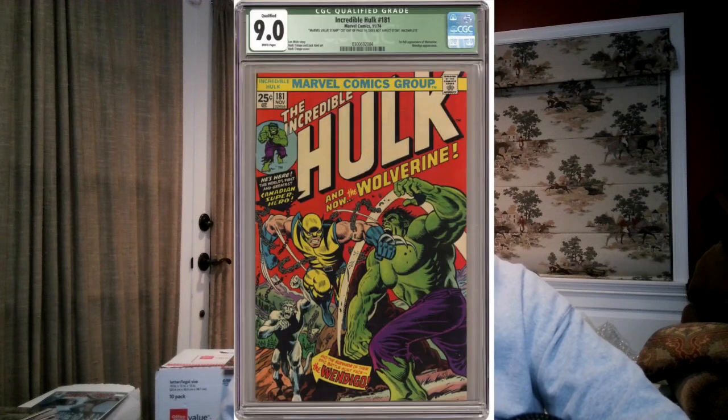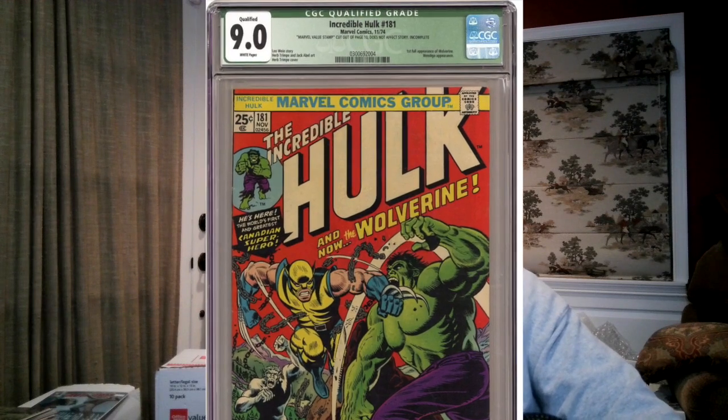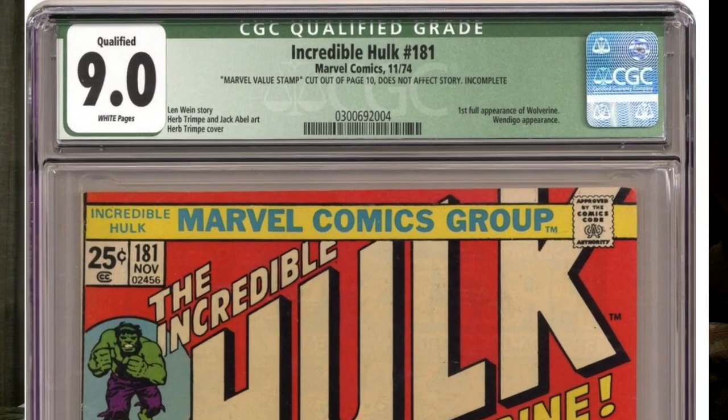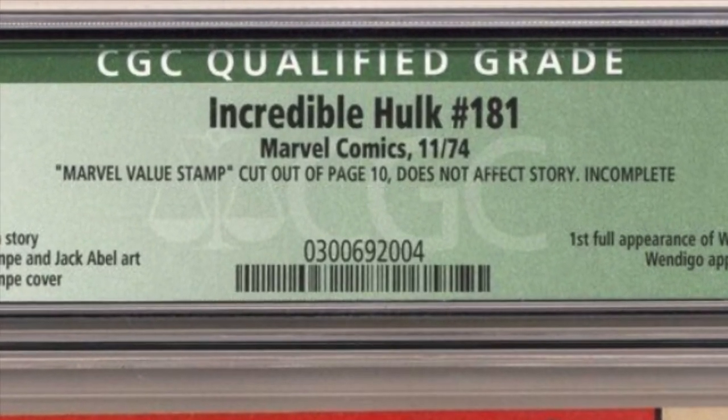And the way that CGC grades books that are missing the Marvel Value Stamp is as a qualified grade, which gets a green label. Now, a green label can include other things, other pieces of the book missing, or writing on the book, because CGC does not verify signatures. If somebody signed the book and it wasn't witnessed by CGC, they will put down that it's qualified and has writing on the cover. Not so much on the interior, which is the way that artists and writers used to sign comic books, like on the bottom of the splash page inside.